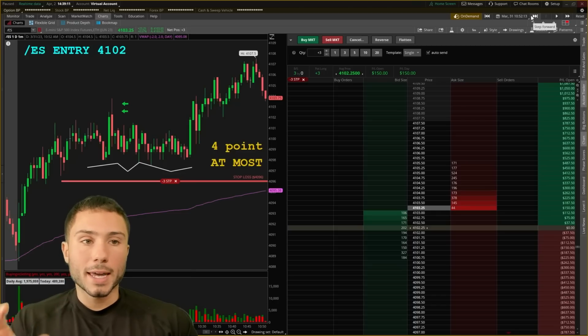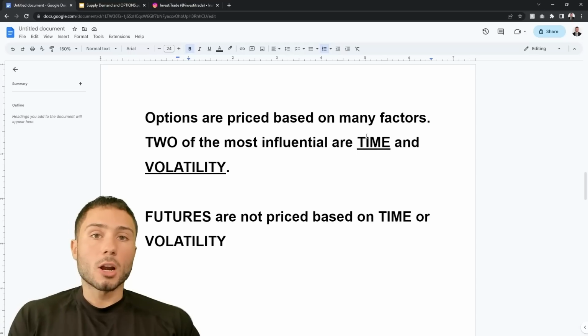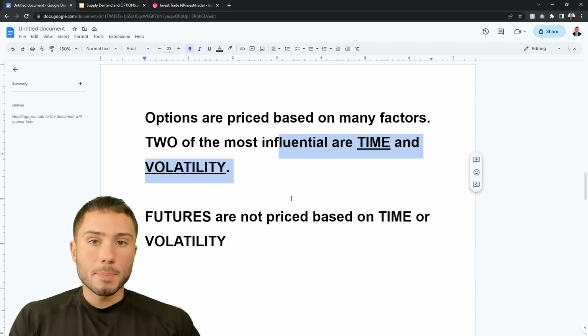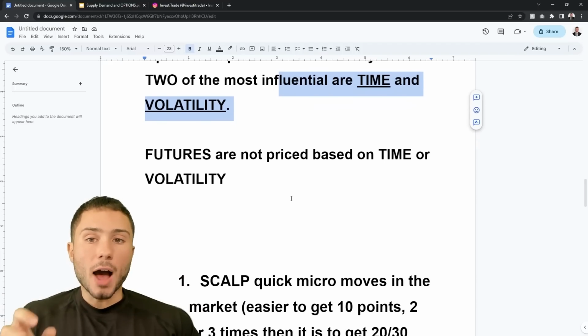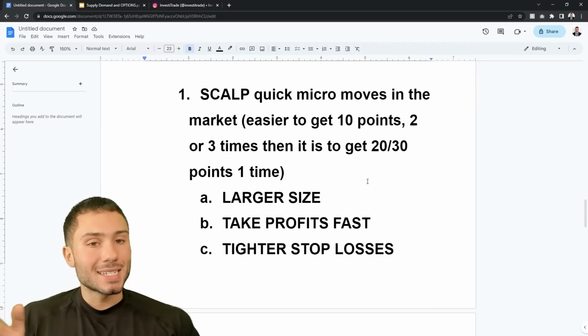Futures are true organic price action, and you do not need to worry about anything else other than price. So with the current conditions, in my honest opinion, futures are better to trade than options if the volatility is lacking like we've been seeing.